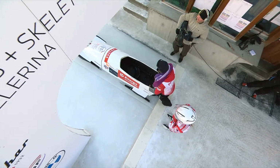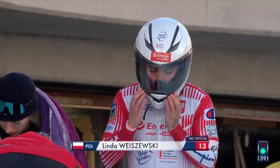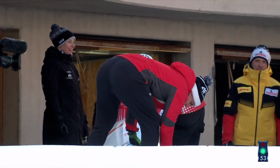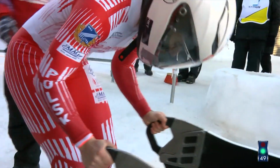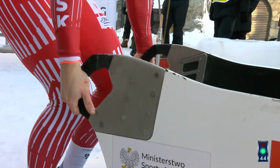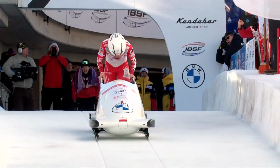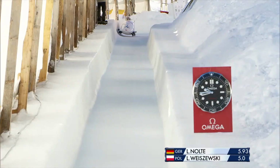Linda Wyszewski now for Poland, 18th in the World Championships. World Cup best result, a 12th place finish in the first of the two races in Innsbruck just before Christmas. This is only her 4th World Cup race. Her first senior level monobob race was the World Championships, and then she's done the World Cup so far this season. 14th, 12th and 15th. Got several years of monobob racing at the junior levels under her belt.